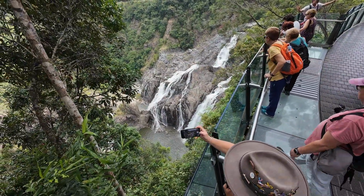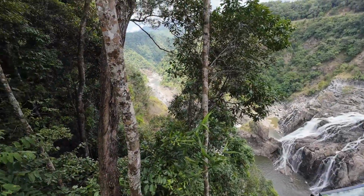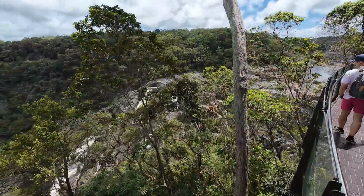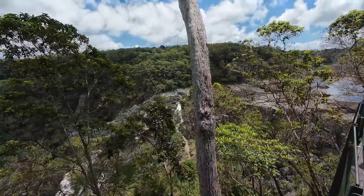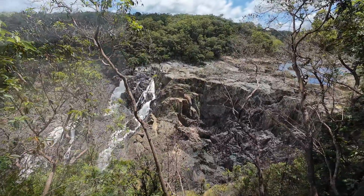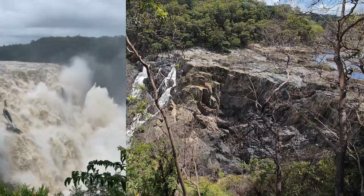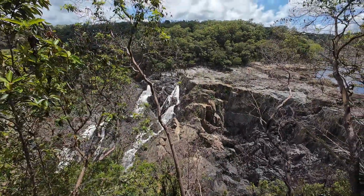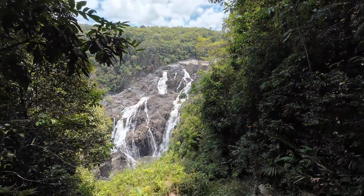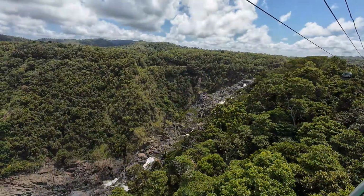Barron Falls is more famously known for its fury during the wet season and when it's in flood. Its sheer size and ruggedness is overwhelming. Been a nuts at full flow. The water pouring over here and going down into that. Just incredible. Although not in flood today, the water cascading down through the rugged rock face still provides a sight to see from almost any angle.